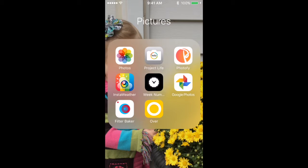In my pictures folder, I have photos, the Project Life app, which I love. I'm going to be doing a full-on review about that and using that in my life, and then going through a book that I had made by Project Life, but I love that. Photofy, what it does is it allows me to put images and different things on my photos. Let me see. I don't think there's anything too personal on here that I can't show you. But basically, I use this as part of my Project Life app.